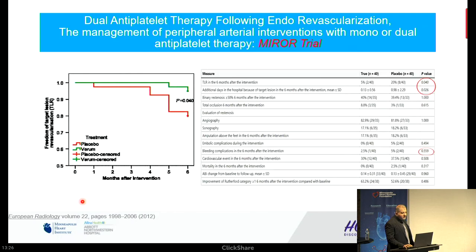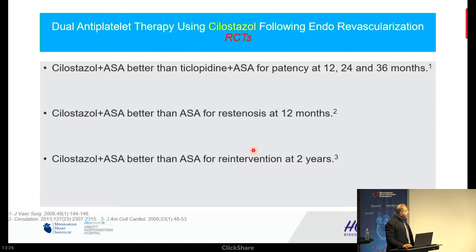So this is at 6 months. And there was also a reduction in rehospitalization for recurrent target lesion revascularization, which was lower with dual antiplatelet therapy by 6 months. There was no significant difference in terms of bleeding endpoint between the two groups. So there is data for aspirin and Plavix after endovascular, but the sample size is pretty small, right? And it's not like we're talking about the 6,000 patients that we saw in the VOYAGER trial.